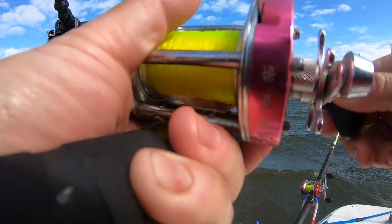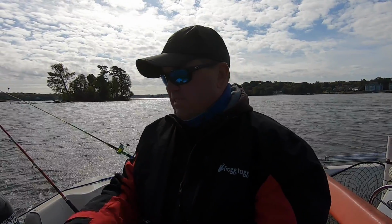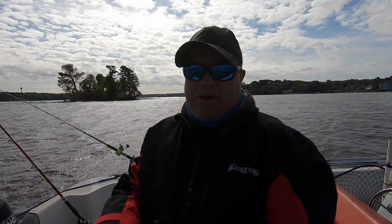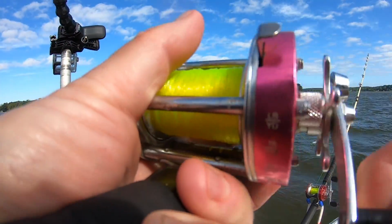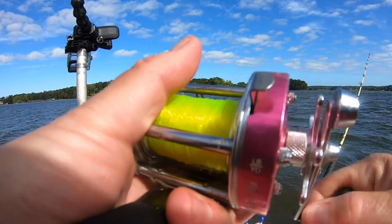Catching some fish. Got another one here. Small fish, but that's okay. Number 8 is coming on the chicken side. That is a blue. Good eater blue.